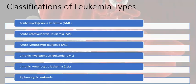Then you have chronic myelogenous leukemia, or CML. This is a chronic, slowly progressing blood and bone marrow disease. Usually involves a genetic mutation known as the Philadelphia chromosome. Usually occurs in middle age, rarely occurs in children. Too many stem cells develop into granulocytes. And over time, these granulocytes crowd out the red blood cells and platelets in the blood. So there's way too many granulocytes.